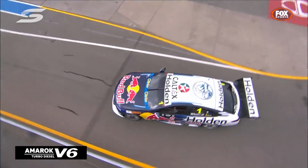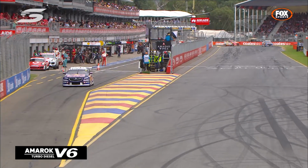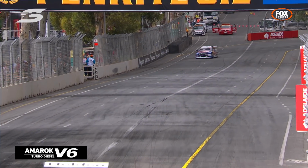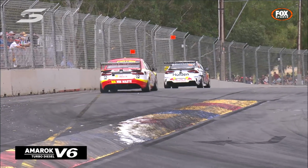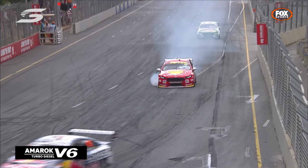Jamie Whincup, car number 1, came in. What was evident about Whincup's performance today was this car had great pace and he had margin over these guys. Van Gisbergen ran a little bit long in his pit stop, but that cost him a few seconds. And then he had a couple of mistakes along the way under pressure because McLaughlin was pushing him very, very hard.